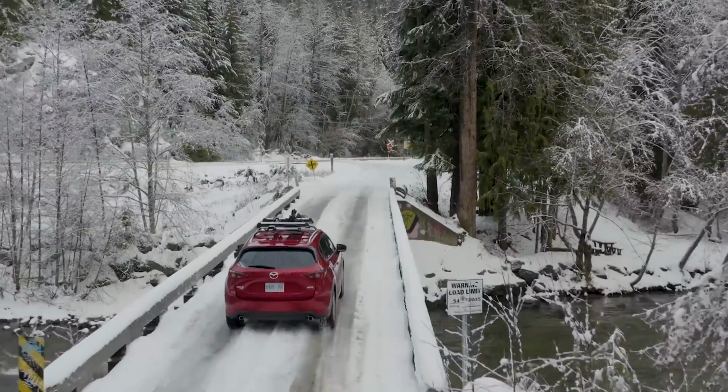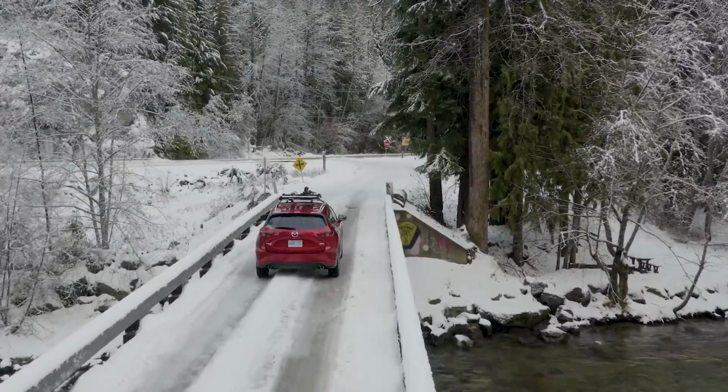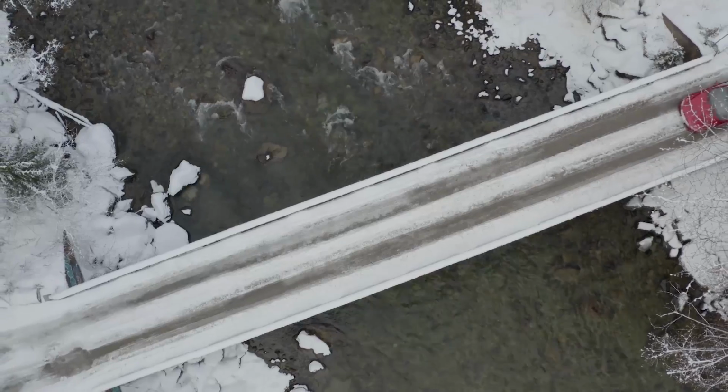On the CX-5, all-wheel drive is standard across the board, as is the 6-speed automatic gearbox and the Sport Mode drive mode.